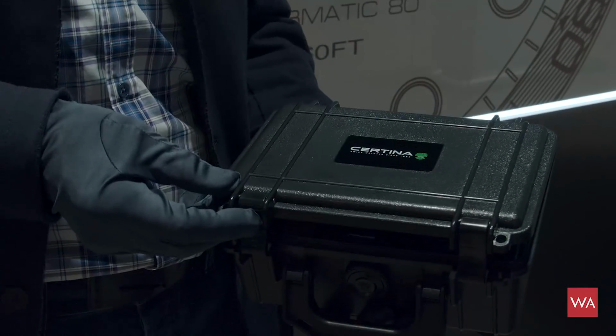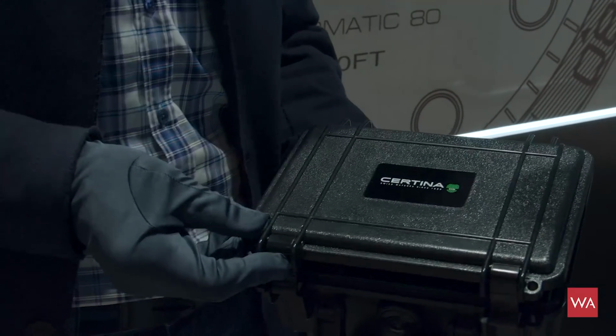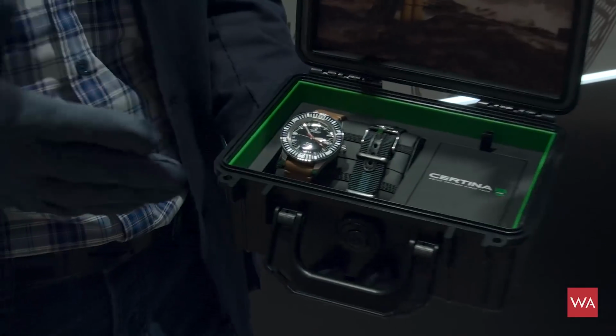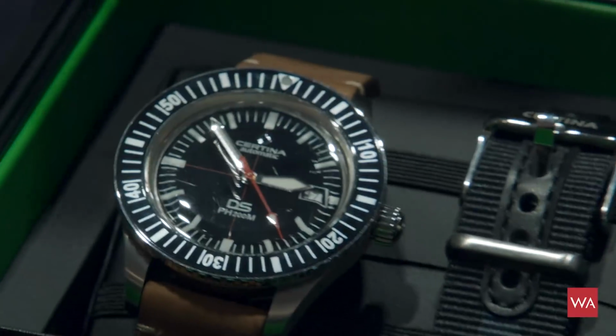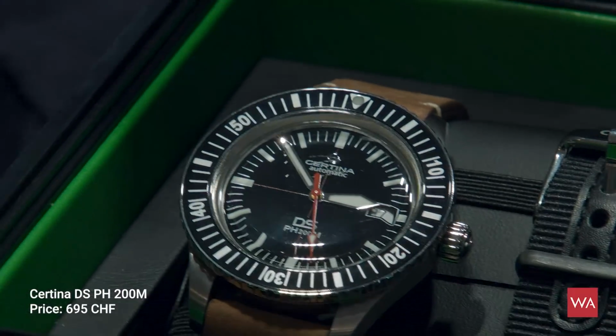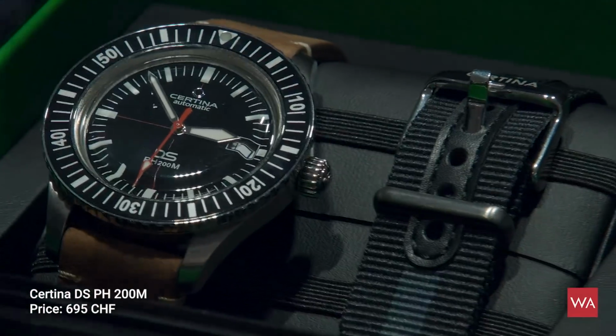This is another good example. For a Swiss-made wristwatch, you can get below 1,000 Swiss francs. We are at Swatch Group, we are at Certina, and it is the proof that it is possible. Certina has redone a diving watch that originates in 1967. It's called DS PH 200, and it's a replica of the vintage timepiece.